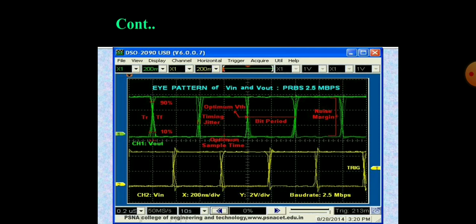In this DSO, we observe the eye pattern of V in and V out at the PRBS generator operating mode of 2.5 megabits per second, where channel 1 is connected to V out and channel 2 is connected to V in, and the respective eye pattern is clearly visible in this slide.